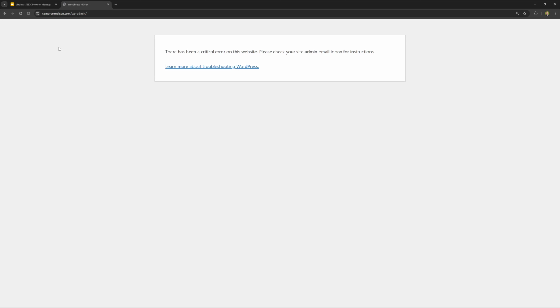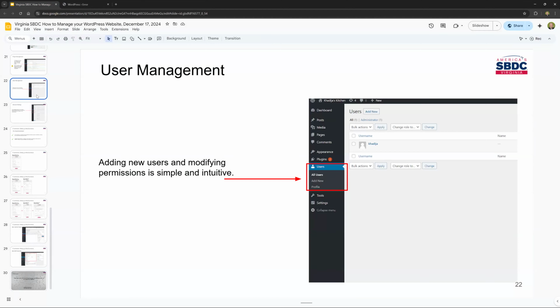And so the last page that we're going to talk about, and I'll go back to the slide deck quickly, is the user management page. Here you can simply select to add a new user by clicking the Add New button at the top, and give the username, a name and a password, and select its role. So if you want it to be a full administrator like you, or just an editor of pages, you would select that and click that button. So it's a very simple process to add new users.